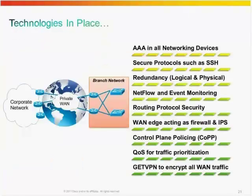In terms of technologies, let me go through the list of best practices and technologies that they had in place for this branch office network. For all of their network infrastructure devices, they were using AAA, authentication, authorization, and accounting, to make sure that only legitimate users are logging in, they are only doing what they're authorized to do, and that all information about what those admins are doing when they're logged into the device is logged.